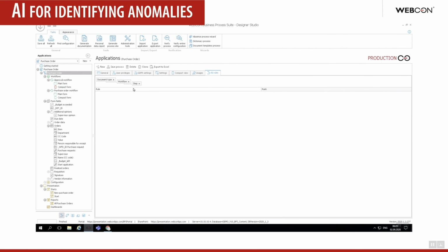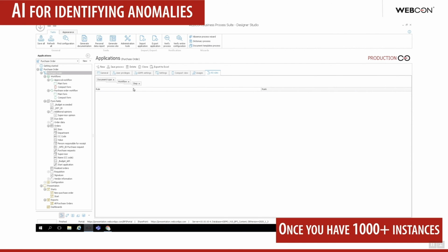And then finally, we can use artificial intelligence for identifying anomalies. This is something that doesn't really start to be of value until you have at least 1,000 instances of a running process. But once we get to a certain point, we start looking at the patterns of a constantly executing process and then start to make inferences. And then we monitor activity to see where it deviates from established patterns. And then we can alert you to anomalous entries and point out that you might want to take a look at those things.